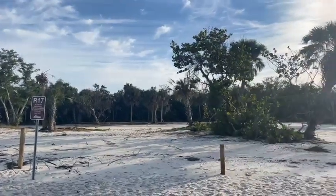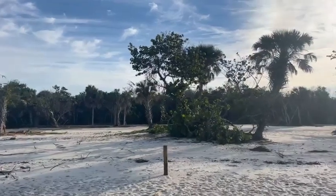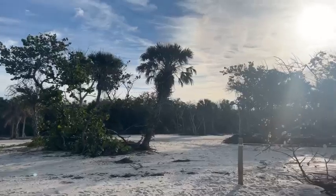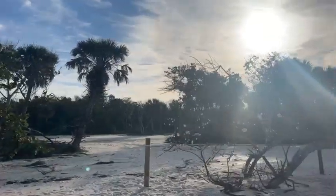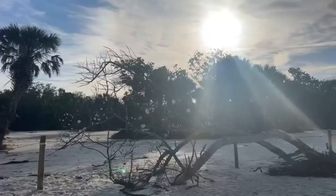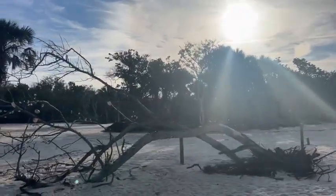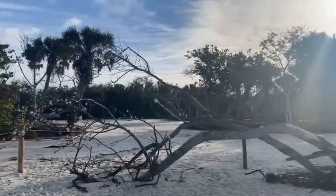You can see more of this later today. I did a little beach report from up here. Sad, but it will be rebuilt. It takes time. Be patient. It's going to be awesome when it gets rebuilt.